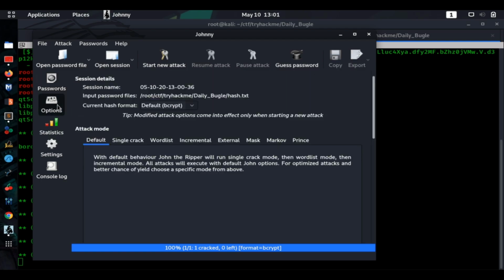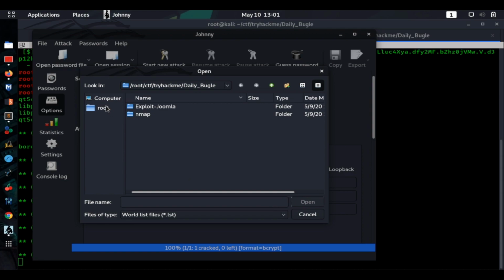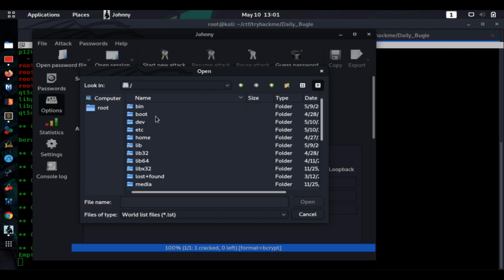Now, if you come over here to the options, go under word list, you can find a word list file. And the one I like using is the rockyou.txt. So we can just go ahead and come here to computer, go here, should be under usr share, where's it at? Share, and then you gotta look for wordlist. I'm only showing you guys this for people who are new at this. Alright, here it is.